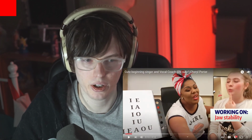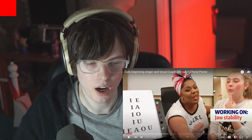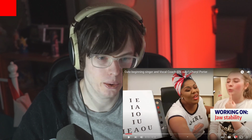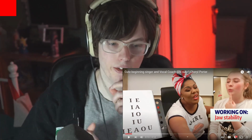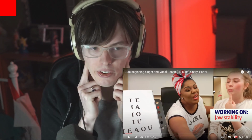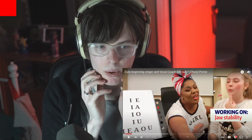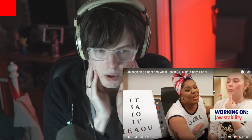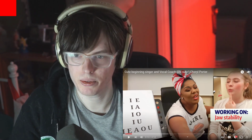So let's talk about, I want to translate jaw stability to something that would make a bit more sense. Like, what is jaw stability? So if you do this, it stretches these muscles here. A lot of times when people jut their jaw forward, what they're trying to do is keep the tongue forward and the vowel forward.